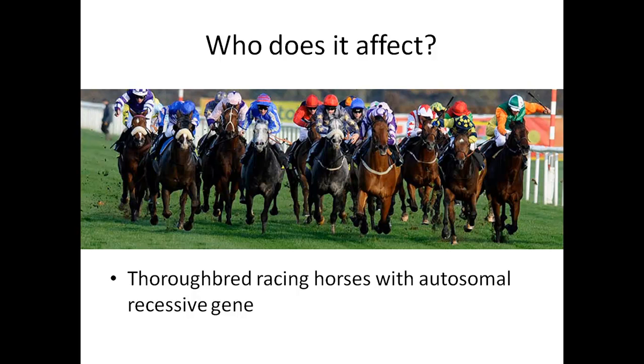Who does it affect? Well, it usually affects thoroughbred racehorses with an autosomal recessive gene. This is usually only found in thoroughbred racing horses because it's passed on from the mother and the father.